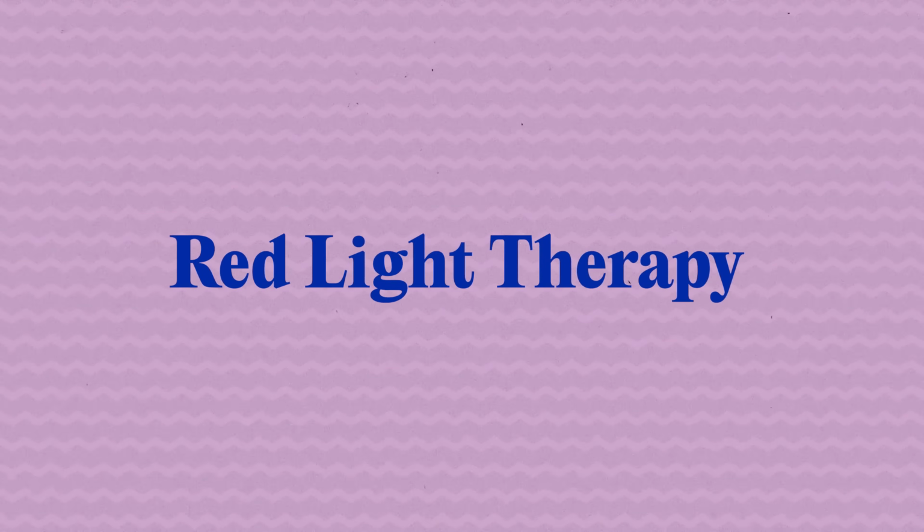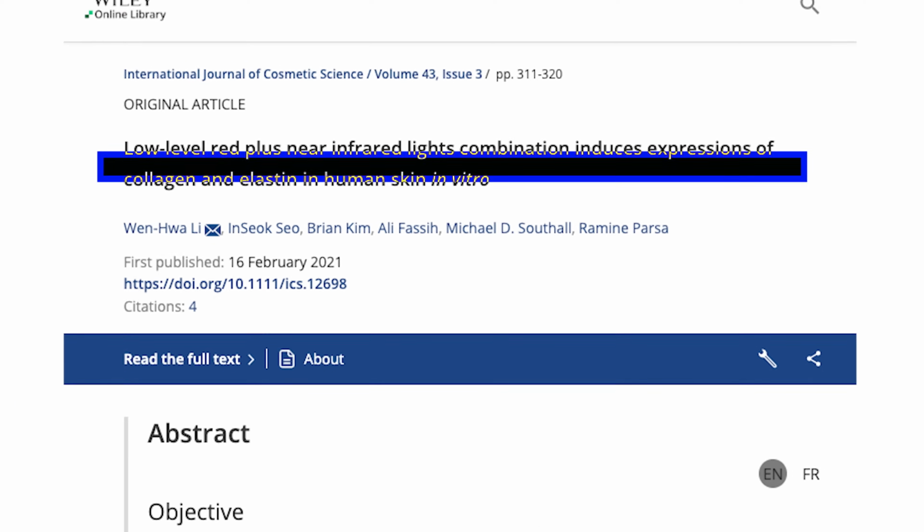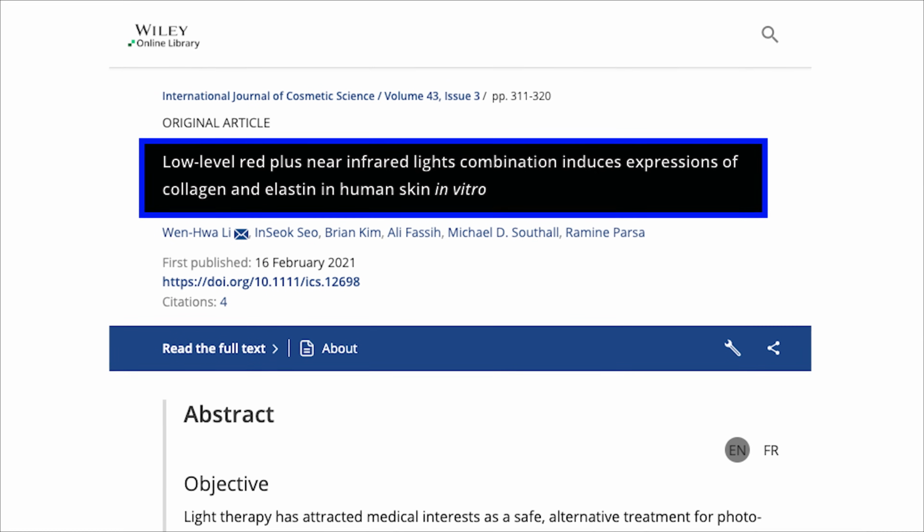Next is red light therapy. You have probably seen the at-home LED masks. The good news is these are not a gimmick. More and more studies are showing that red light therapy works. The bad news is the at-home LED masks have varying degrees of effectiveness when compared to the treatments given in a clinic under the supervision of a dermatologist or aesthetics doctor.